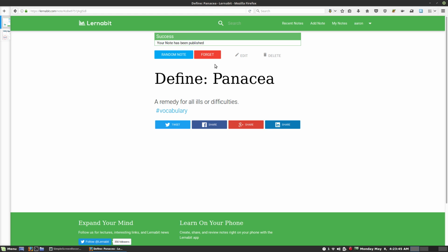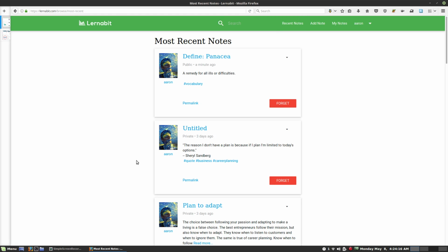But the cool thing about Lernabit is this button here. So when I'm browsing through other people's notes, through public notes by other people, there will be this button here that says remember. And when I click this button, that note, even if it's by somebody else, will be added to my review list. So as I'm browsing through other notes, many of which are already written by me, I can just click this and add it to my review. So I can essentially remember new things with one click, because with that one click then it'll be added to my review list, and then I'll remember it forever.